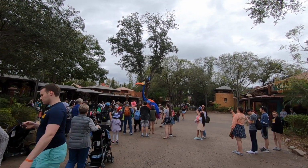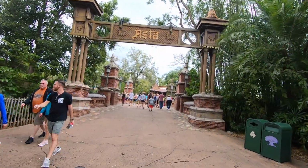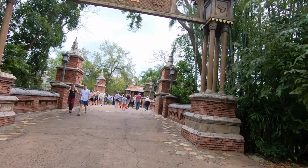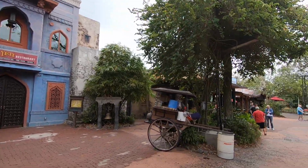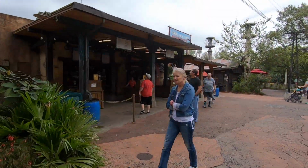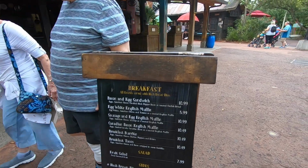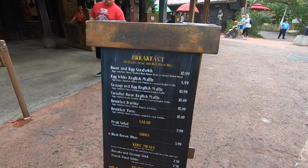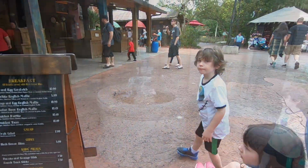But this is a new character, relatively new. Very neat. All right, so our first stop is we're heading into Asia because we have fast passes for Mount Everest. And here's the entrance to Asia. I love the theming in Asia. And here's the Yak Yeti restaurant. And right next to it is the quick serve area. They all open at 11. Oh, it says breakfast. Yeah, they do serve some breakfast here. Some bacon sandwiches, breakfast tacos, hash brown bites. Oh, we'll have to remember that.